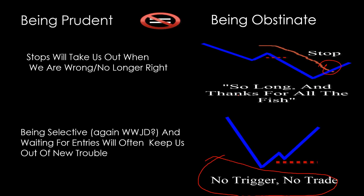Now, it's hard to quantify that because your account stays the same. But trust me, if you take trades that don't trigger, more often than not, you're probably going to end up with a loser. And if you end up with a loser, now you've got to climb out of the hole on your next winner. So it makes it harder down the line. Sometimes not trading is the best thing to do, and sometimes waiting for an entry will keep you out of those next trades. And I'm amazed at how many stocks don't trigger and then turn out to be really big stinkers.